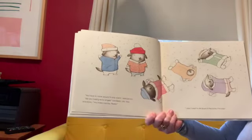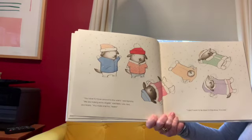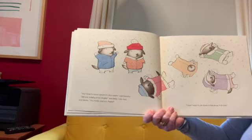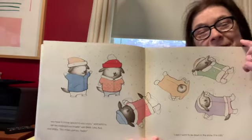You have to move around to stay warm, said Sancho. We are making snow angels, said Bella, Lola, Eva, and Maria. You make one too, Pedro. I don't want to lie down in the snow. It's cold. Oh, come on, give it a try.